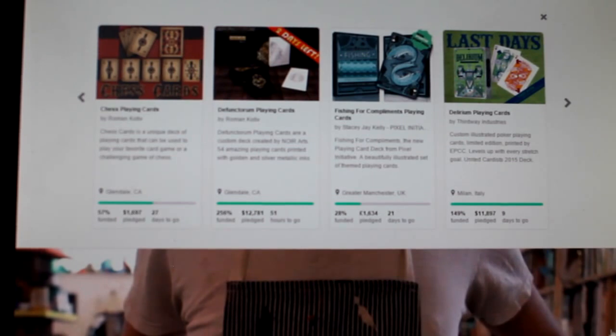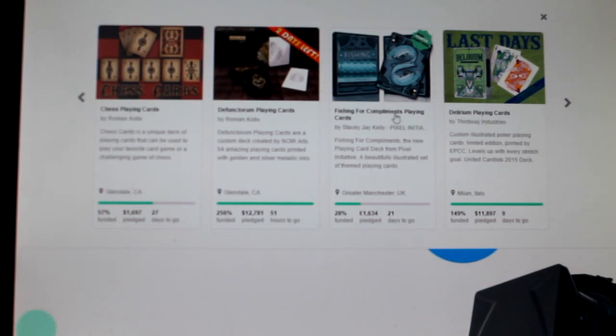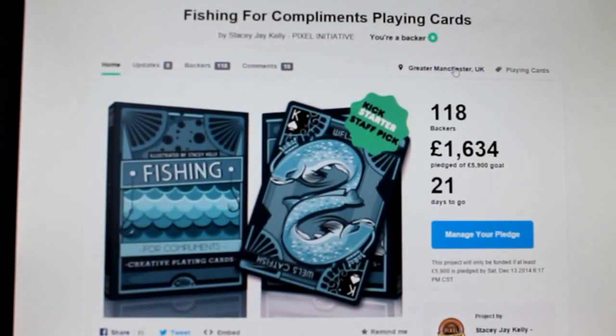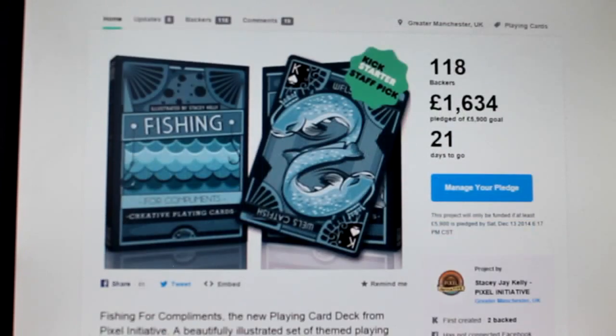But anyway, next up, Fishing for Compliments playing cards by Stacy J. Kelly of Pixel Initiative. 28% funded, 21 days to go. It's a pretty cool deck of cards. I'm a little bit confused by the name because it says Fishing for Compliments, but there is nothing related to compliments in the deck. It's all about fish and fishing, as you can see by the cards. It is a Kickstarter staff pick, by the way.